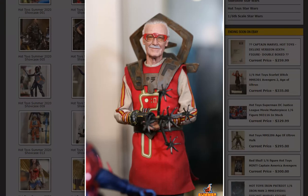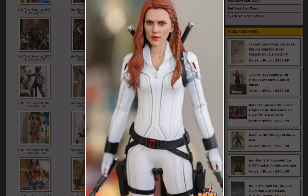The Stan Lee cameo from Thor Ragnarok. Fun Stan Lee cameo. I think that this looks like a nice figure. I like the head sculpt quite a bit. As your only Stan Lee in your collection, I don't think it's that good. But if you have some of the other Stan Lee figures, especially the last cameo one that they did, this would be a great companion piece for that.